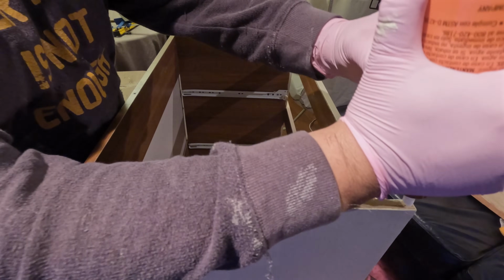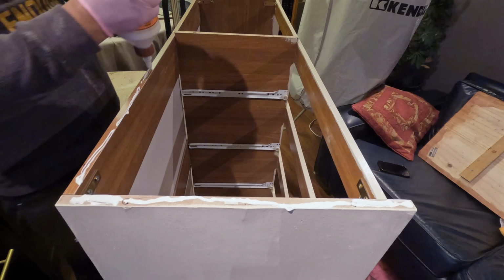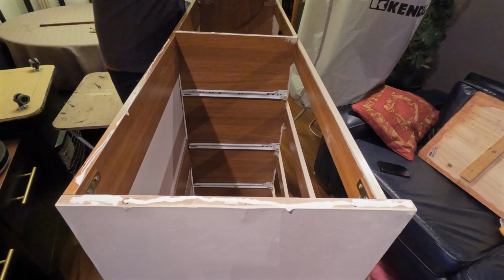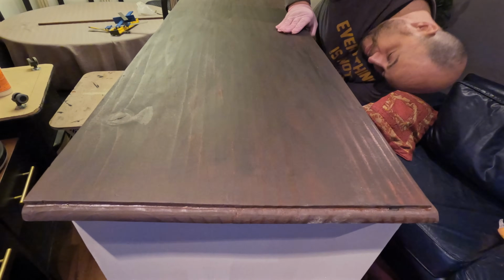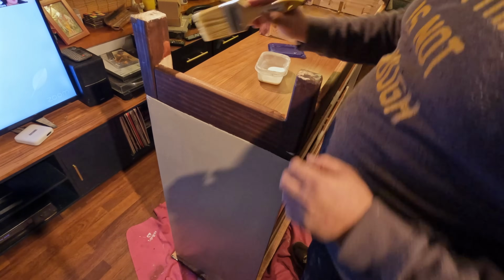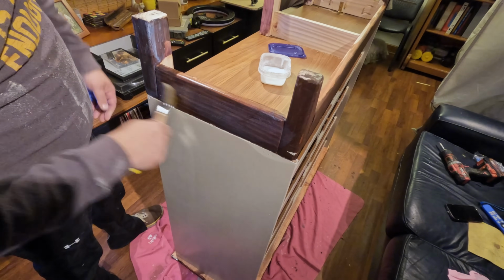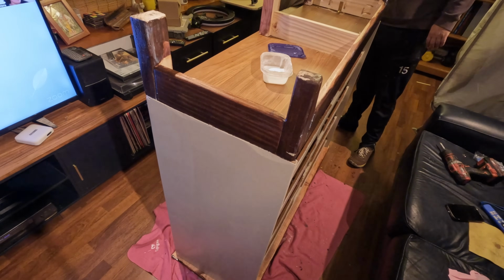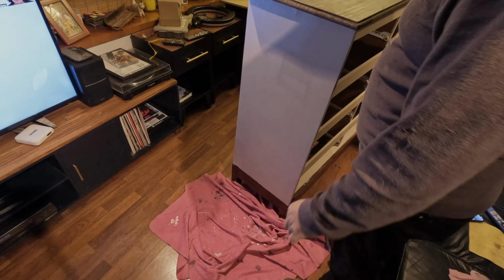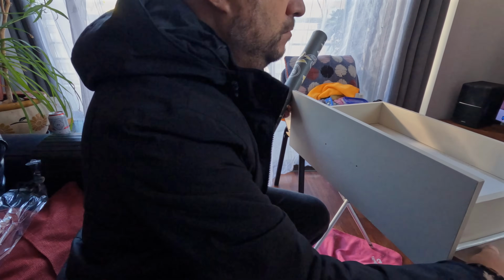I attached the top with wood glue and metal corners. After doing that, I started sealing the wooden parts with water-based polyurethane in a satin finish. I lined the drawers with this P&SD wallpaper and cut the excess with my utility knife.